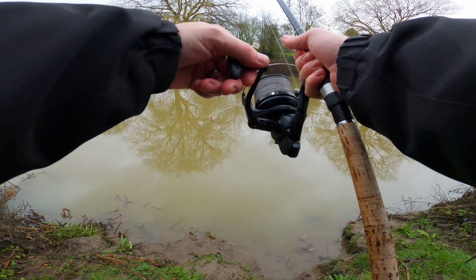And I use these quick links. It's a really simple way of making life easier for changing from an actual leisure to a float, so you can suspend your baits, it just saves having to recut the line. And all I'm going to do here is adjust the actual depth of the stop knot.